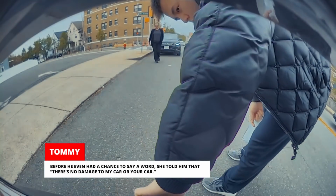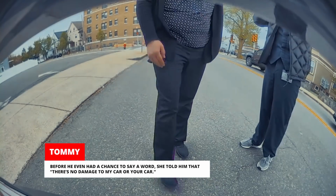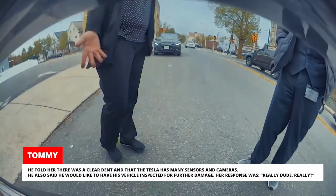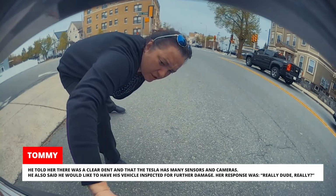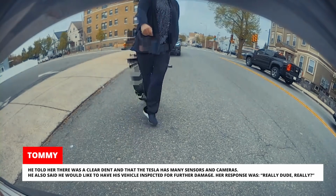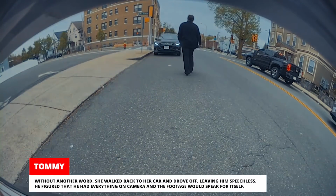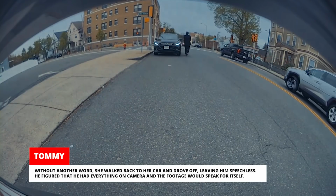Before he even had a chance to say a word, she told him that there's no damage to my car or your car. He told her there was a clear dent and that the Tesla has many sensors and cameras. He also said he would like to have his vehicle inspected for further damage. Her response was, "Really, dude? Really?" Without another word, she walked back to her car and drove off, leaving him speechless.